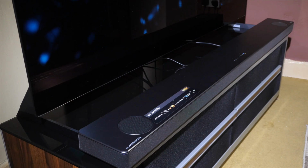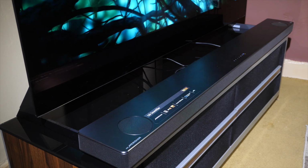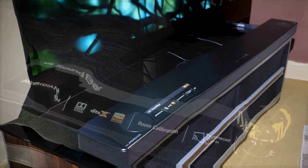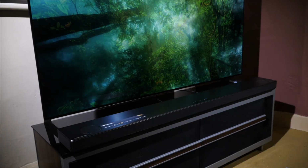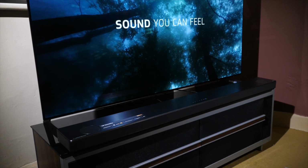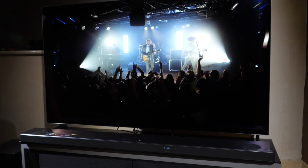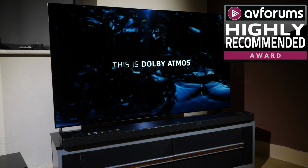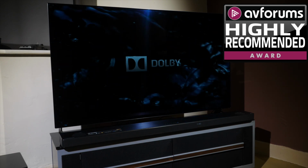The SN11 sounds fantastic, it's simple to set up and easy to optimise thanks to the AI room correction feature. It also boasts a host of useful features that include support for EARC, Chromecast, various sound modes and high-res audio, along with built-in Google Assistant. In fact, this soundbar is hard to fault and offers a nearly flawless package. Overall, this is an impressive effort from LG and should prove ideal for anyone wanting full immersion without the hassle of an AV receiver and full-on speaker package.